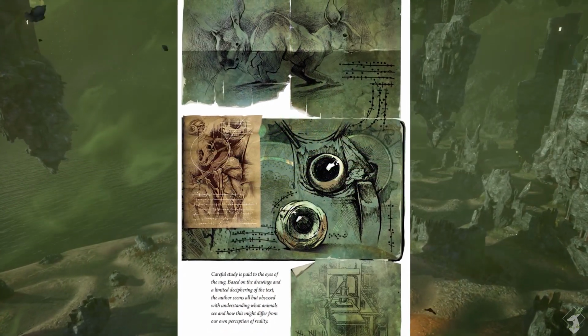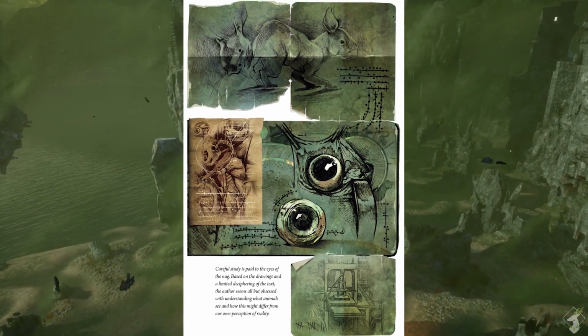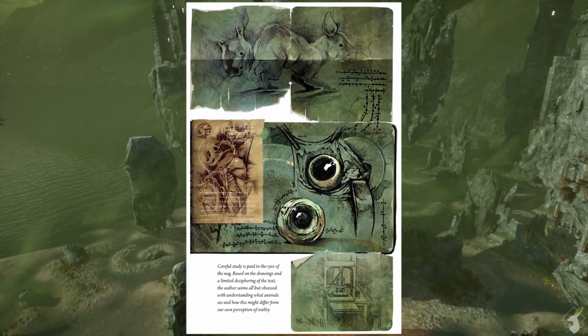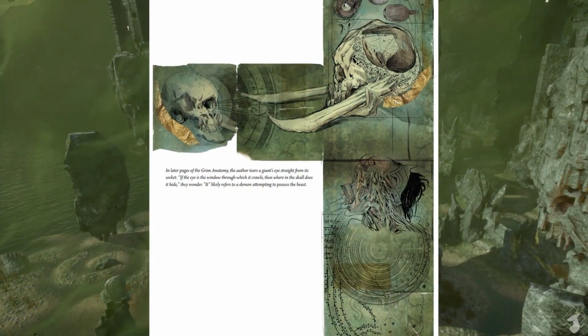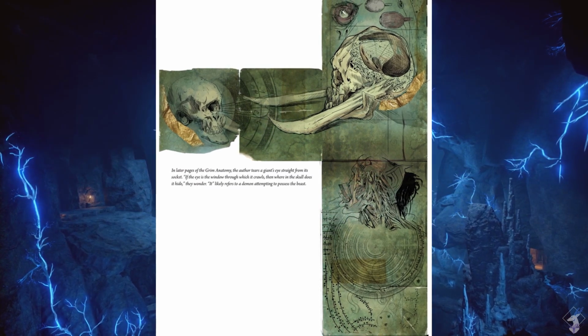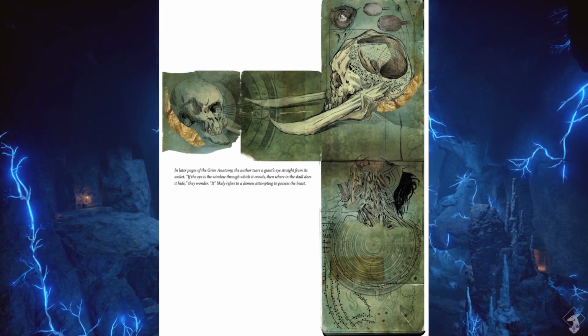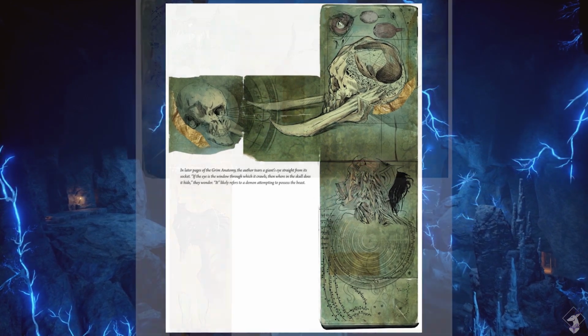Based on the drawing and limited deciphering of the text, the author seems all but obsessed with understanding what animals see and how this might differ from our own perception of reality. In later pages of the Grim Anatomy, the author tears a giant's eye straight from its socket. If the eye is the window through which it crawls, then where in the skull does it hide, they wonder. It likely refers to a demon attempting to possess the beast.